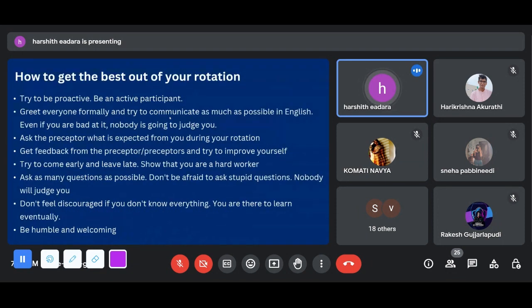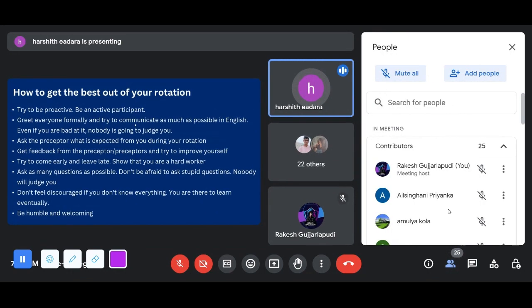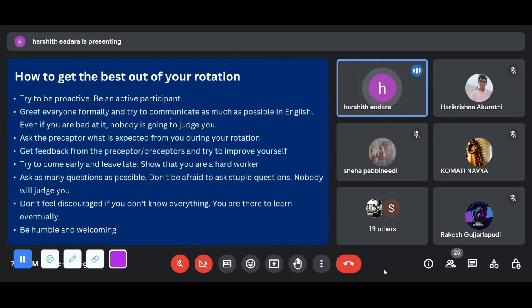So how to get the best of your rotation? If you're going to a rotation, what you need to remember while completing your rotation is that you need to be proactive. You need to take active participation in all duties, and whatever your preceptor asks you to do, try to do as much as you can. You don't need to do everything, but show them that you are present over there and you're trying to work. That's what they want to see.